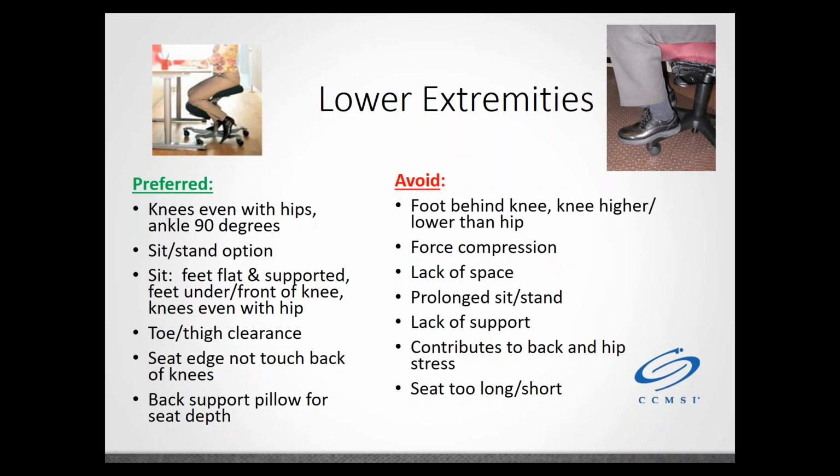We don't want to tuck our feet back. We want to have our ankles directly under our knees or even in front of it a little bit for knee joint comfort. Again, a sit-stand option is preferred. When we are sitting, our feet should be flat and supported, as I mentioned, under or in front of the knee, our knees even with the hip. So again, your leg, your thigh should be level or parallel with the ground. Make sure you have enough toe and thigh clearance under your workstation, that there's no contact stress.